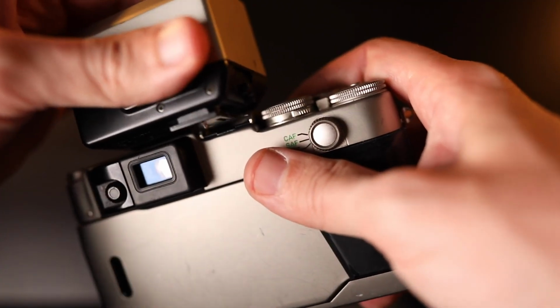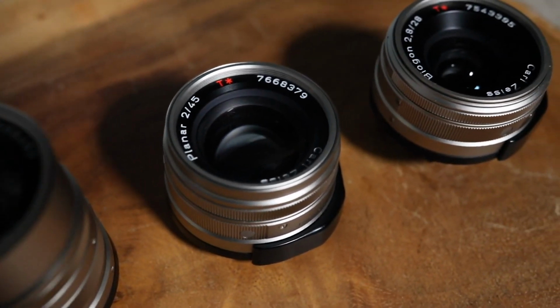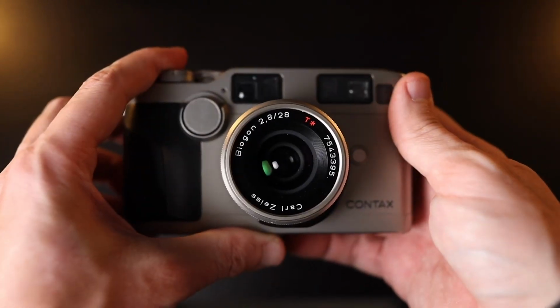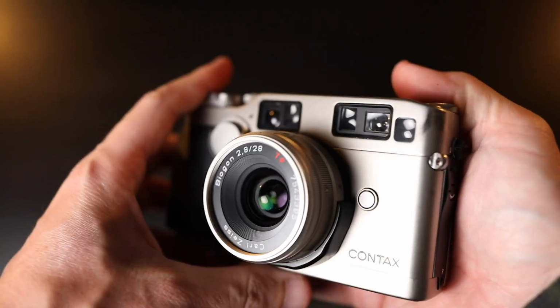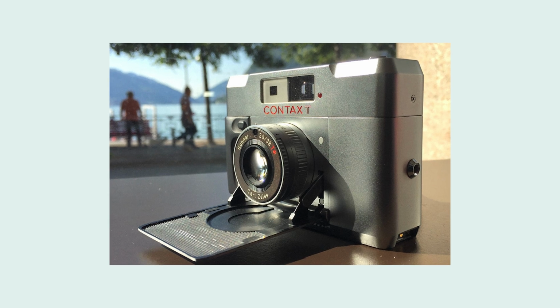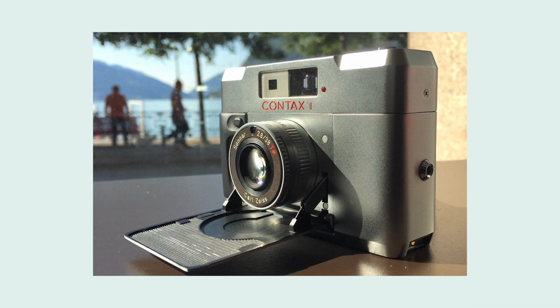In the mid-1980s came the Contax G1. It had wonderful, gorgeous good looks, a titanium body, and Carl Zeiss lenses, a formula that we will see again in the future. The first Contax T was a 35mm rangefinder camera released in the 1980s. The body is available in various different colors and finishes.